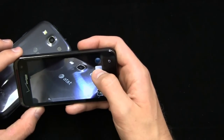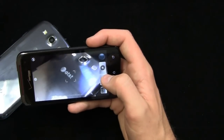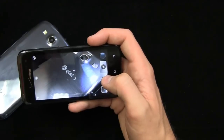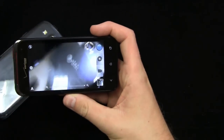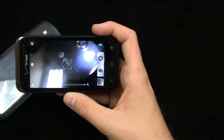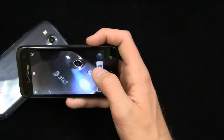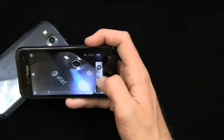A great picture. Now, unfortunately, if you're a fan of the One X and the One S, and more importantly of the camera settings on the One X and the One S, you don't get those on the DROID Incredible 4G LTE. The burst mode, all of that stuff, you don't get over here. The image sense stuff does not come on the Droid Incredible 4G LTE. That said, the camera is still far superior on the Droid Incredible 4G LTE.